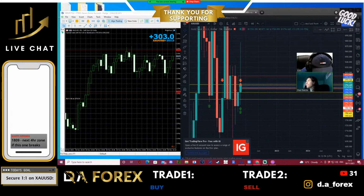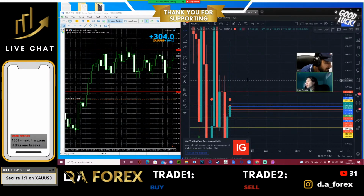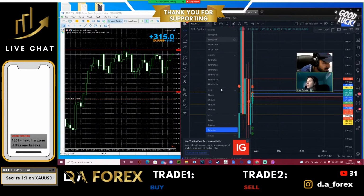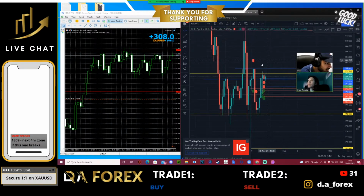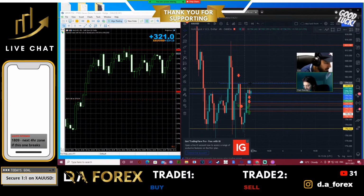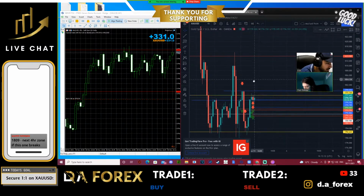1809 next 4 hour zone if this one breaks. That's exactly what I'm thinking as well, honestly. And I can see this breaking as well, and as soon as we break off, the volatility that's going to kick in, the momentum that's going to kick in, the amount of orders that are going to be executed above 1800, man, we're going to see an insane push.